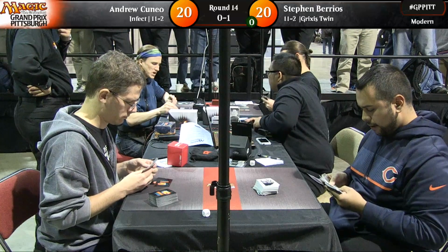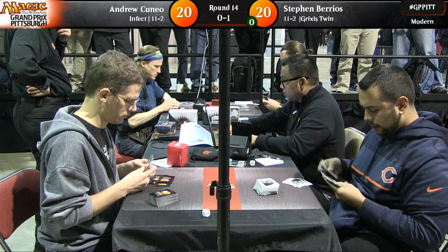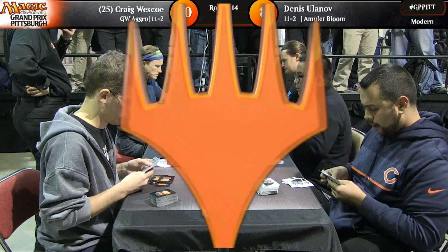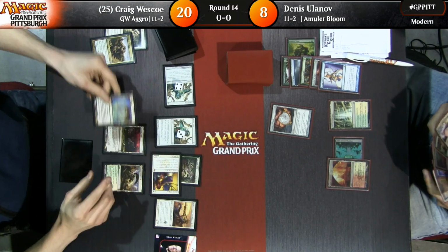Who's Craig playing on the back table? Craig Wescoe is playing against Denis Ulanov. Denis Ulanov's on Amulet, right? Yeah, yet another Amulet player. And this is green-white hate from... Wow.